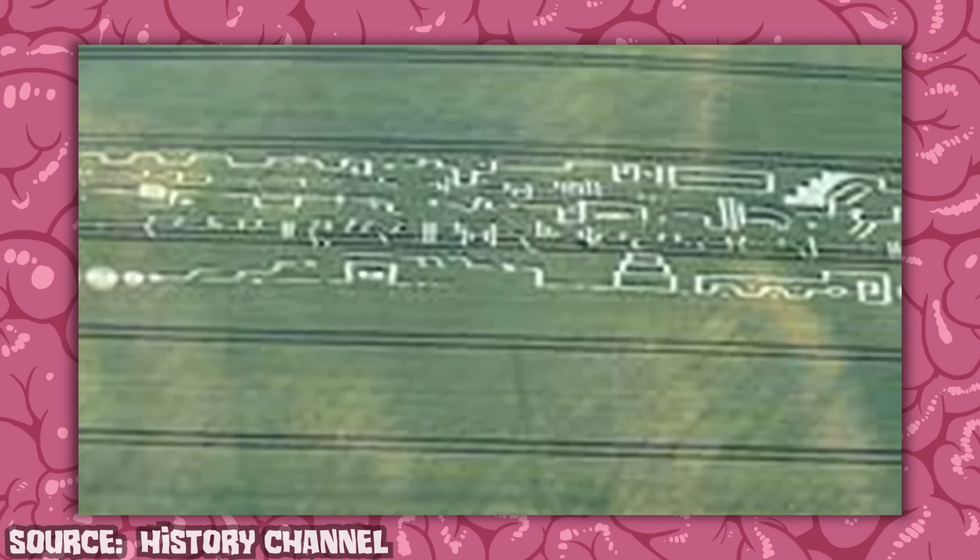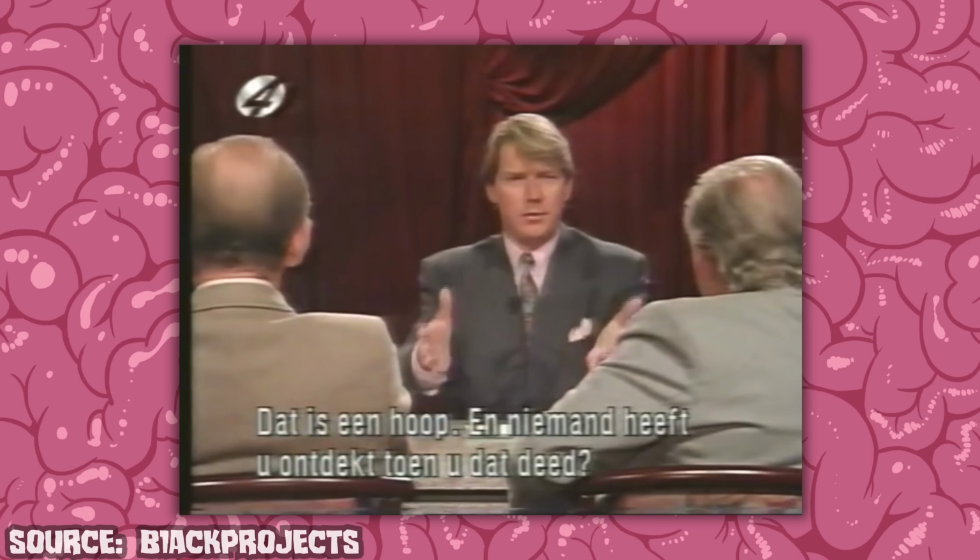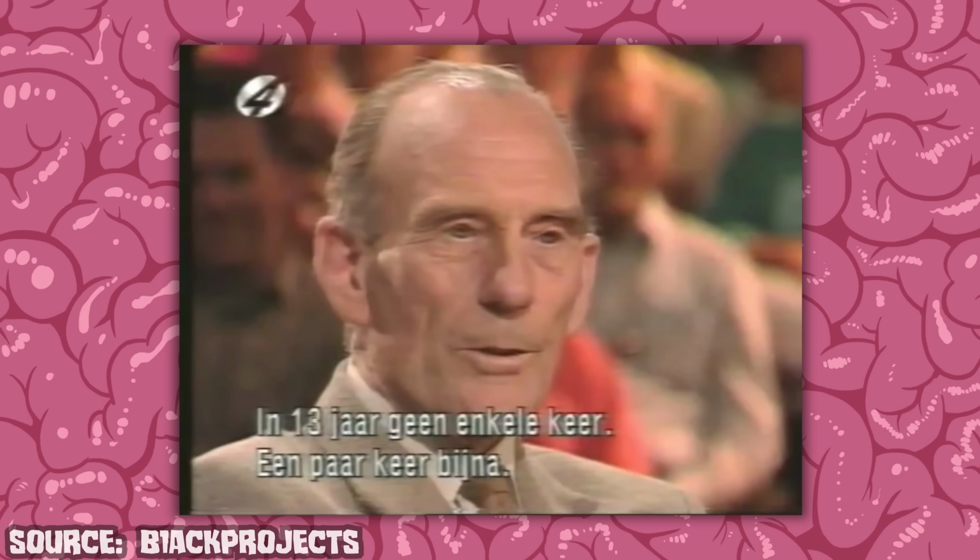Some argue that the formations are too intricate to be man-made, especially during the middle of night. What are you gonna, you see in the dark, sir? Are you claiming to see in the dark? And citing back to Doug and Dave's admission, believers pointed out that there were holes in their story. They never agreed on the actual year that they started, and when asked to demonstrate the process on camera, the designs were inaccurate or out of alignment.